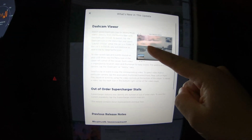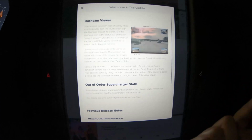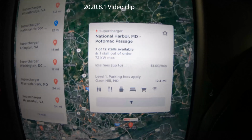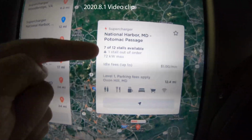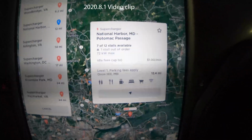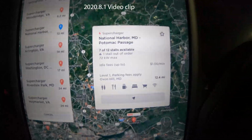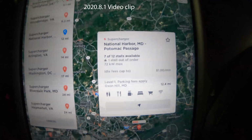Dashcam viewer. It says out of order Supercharger stalls, but as you can see over here, it'll tell you about how many stalls are out of order. The next step would be for them to tell you which ones to avoid, as well as which one would give you the fastest and slowest charge. Come on, guys, almost there.